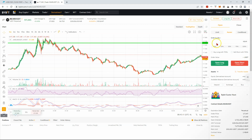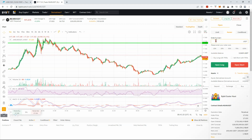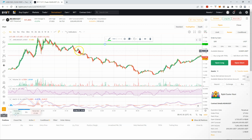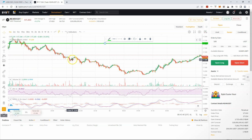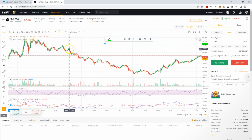So you go on over here, and in the order, in market, you can do it by quantity, but you do it by order by cost, right? And you put in your $100, and you open a long. That's profit you made, right? You made this short. So you made $100 profit, and you open the long, and that's creating a new entry, and that drags us down a little bit. And you grab the net, you've got a few minutes, right? Here, look. See, you've got a handful of minutes.